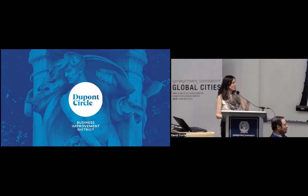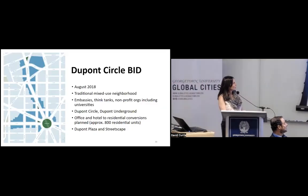Good morning, everyone. Thanks for being here. We're moving over eastbound from Georgetown to Dupont Circle. We're a much different situation. So this is the BID boundary for Dupont Circle.